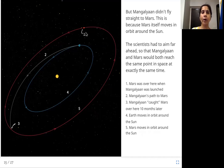So there are different points in this picture. You can see 1, 2, 3, 4. We will see what each of them means. 1, Mars was over here when Mangalyaan was launched. So you can see this red dot here at point 1. That is Mars in its orbit, the red color orbit. And it was here when Mangalyaan was launched. So Mangalyaan was launched, meaning Mangalyaan escapes the gravitational pull of Earth.